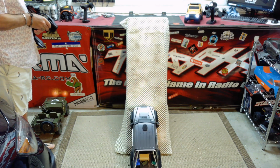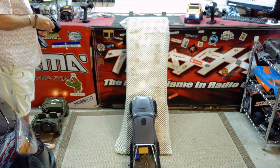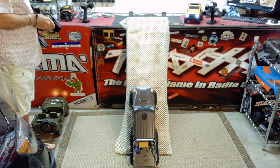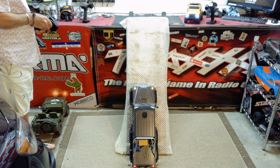Now approach angle, of course, is going to become an issue fairly soon with these cars. And then you can see the TRX6 just beginning to catch at the rear there.